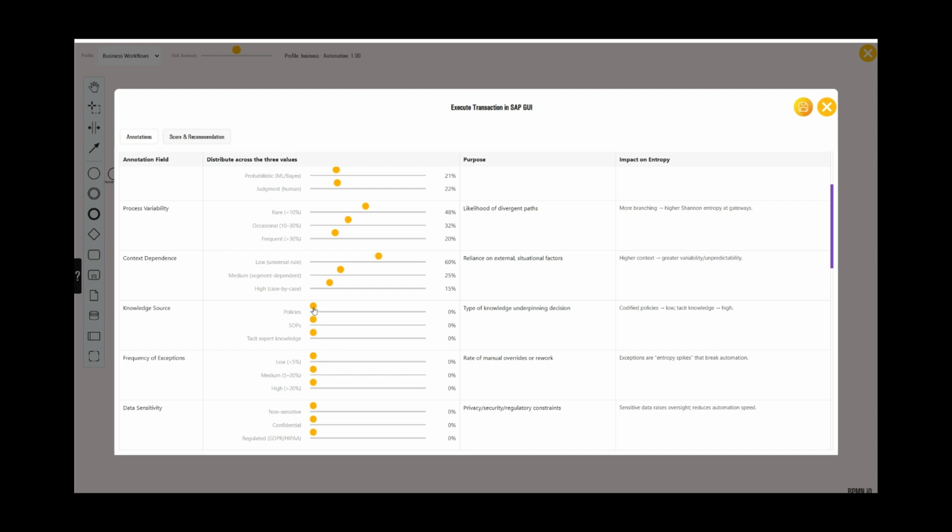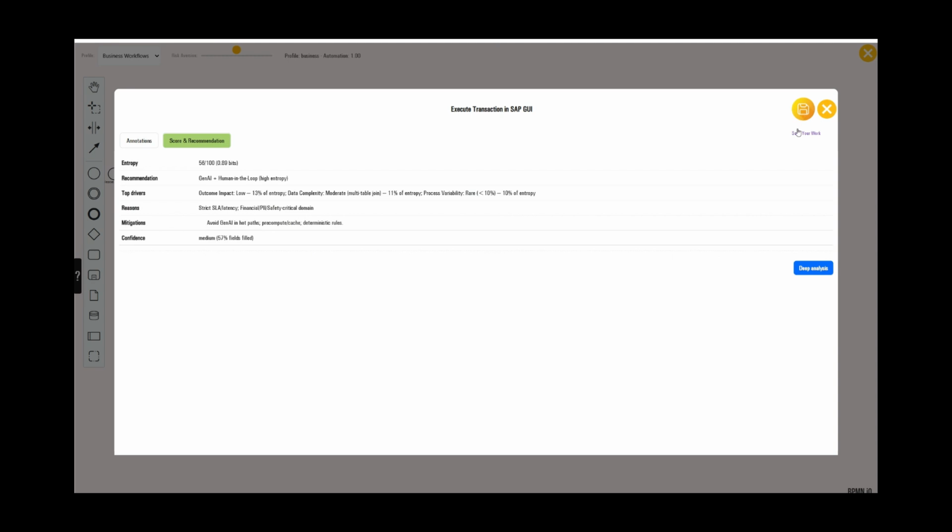impact to that process. And then when you press save, it calculates the entropy, which is the degree of disorder for that process, execute transaction in SAP GUI, and tells you a recommendation. Here it's telling you it's high entropy. So it's the use of Gen AI or agentic AI with human in the loop. It gives you the top drivers and the reason. And if it was very high entropy, it would have been human judgment only. If it's low entropy, use just Gen AI and agentic AI. And if it's very low entropy, you don't even need AI, use RPA or rule-based traditional software.